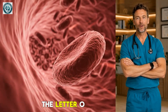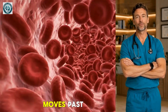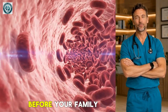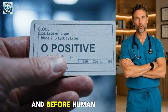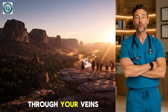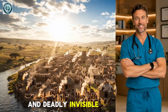For most people, the letter O on a medical chart is nothing more than a label, something a nurse checks before a transfusion and then quickly moves past. But imagine that one tiny symbol is actually the final page of a story that began thousands of years before your family had a surname, before anyone drew a national border, and before human beings had a written history to remember themselves by. If you carry O-positive blood, the cells moving through your veins may be carrying clues about ancient populations that survived harsh environments and deadly invisible enemies.